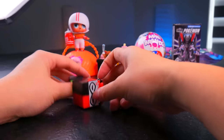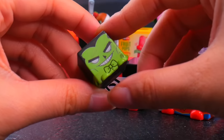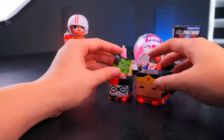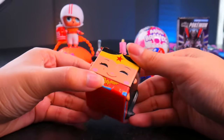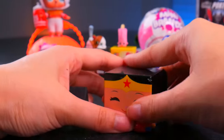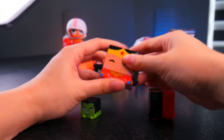We got Harley Quinn as our surprise little cube friend. And I thought this was Green Lantern, but this is actually the Joker. Why is he all green? I don't know. Maybe it's a Green Lantern version of the Joker. I really like Wonder Woman. Her face is so cute. She's so happy. She's going like, hee hee, I am part of the Justice League. Woohoo! And I will gobble you up. Gobble, gobble, gobble. She ate Harley Quinn. Oh no! Burp. Oh, see? She's fine. She burped her out.